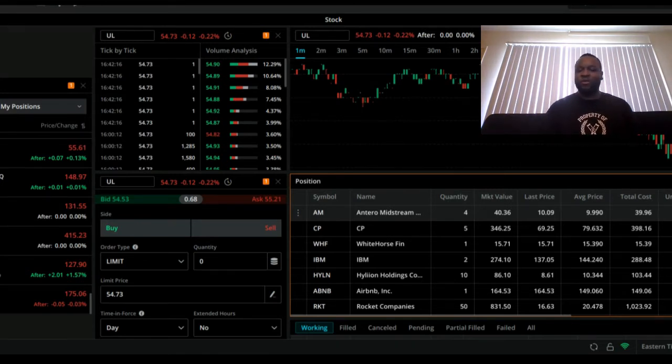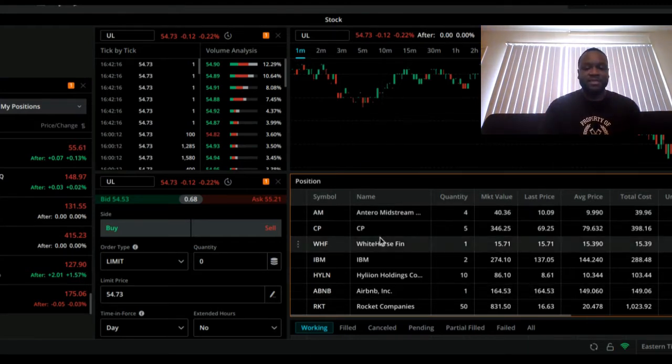And you may be wondering what the reason is for that. Well, I'd like to focus more on growth and speculative stocks in my Webull portfolio. And so I'm transferring over all my proven dividend stocks and my proven growth stocks over to Fidelity. So with that said, let's go ahead and look at our positions.